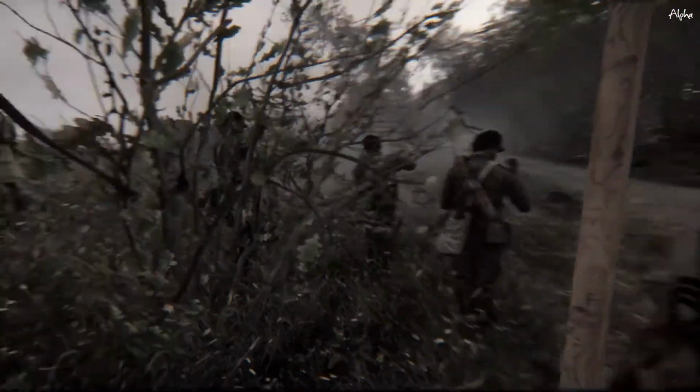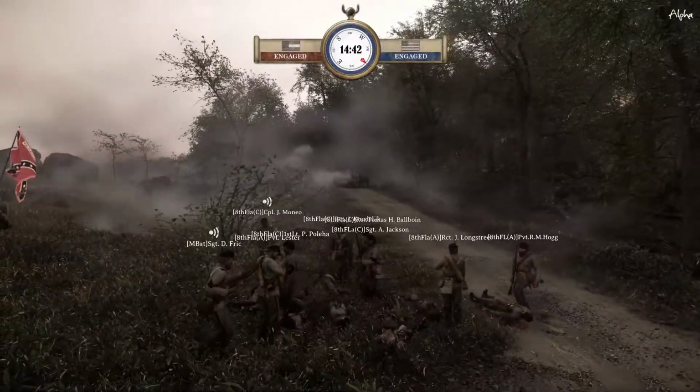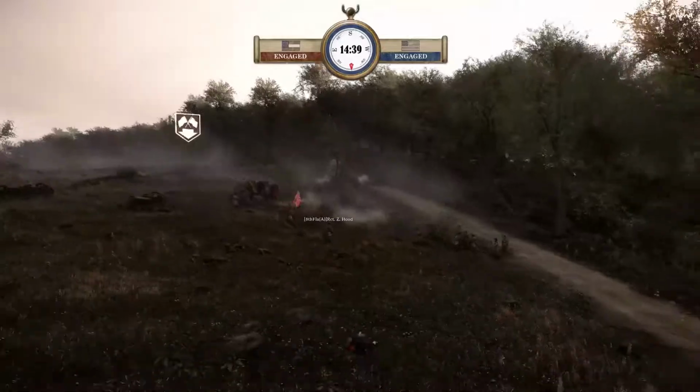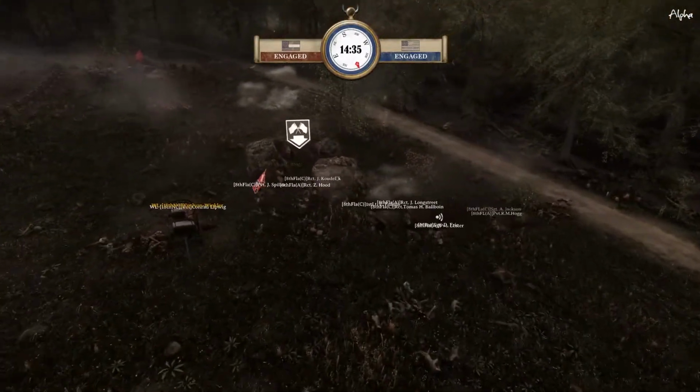Oh, the Germans should be okay. Oh my God, a horrible volley there for the 51st. Left base, double quick. Left base, double quick. Go, go, go. And you hear the huzzah. They've broken the counterattack. 14 minutes, 39 seconds left in the battle.